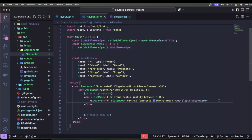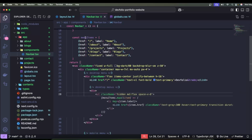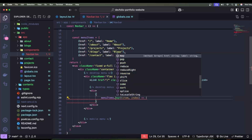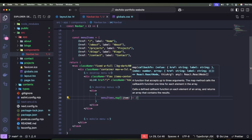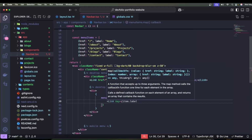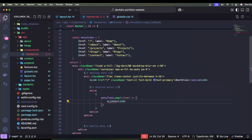So after this link we will define desktop menus. Okay, menus, and here we will have a div, and inside this div we'll have to render our menu items. So we'll copy this menu items, but before that we'll have curly braces, menu items, then we'll map it, and every time we will get an item from here, then we'll have an arrow, then we'll have parenthesis. Inside these we'll say every time we'll get a link.